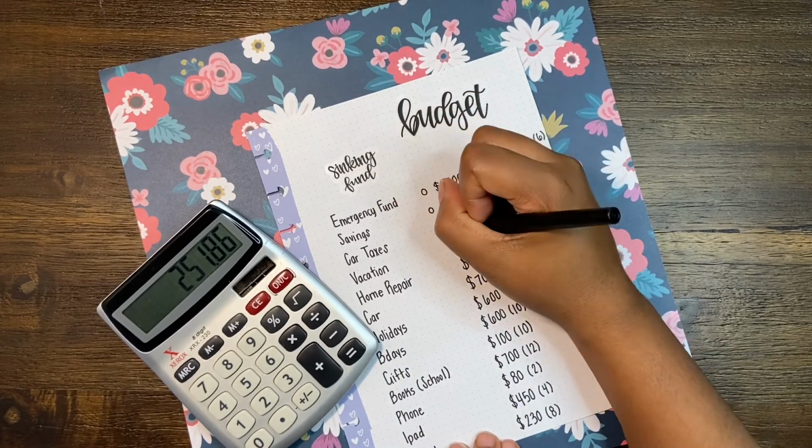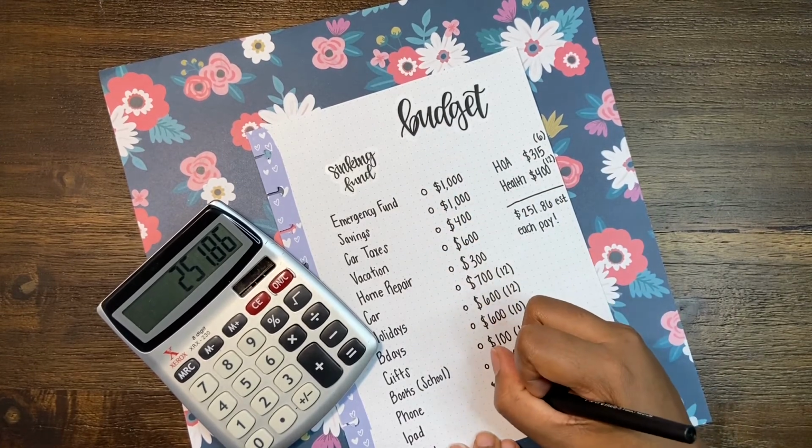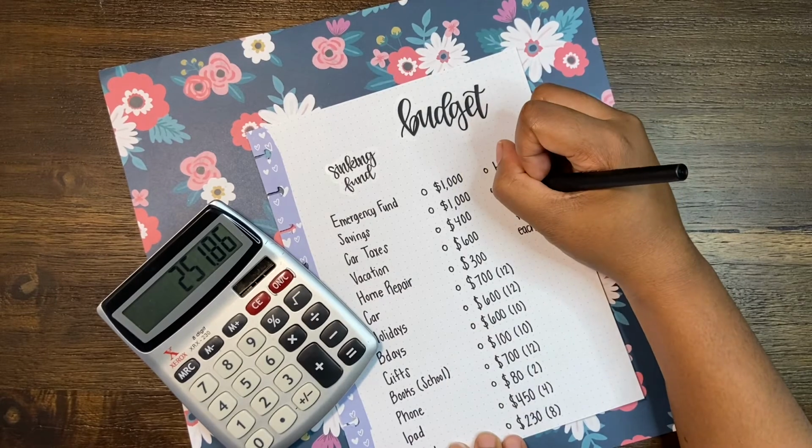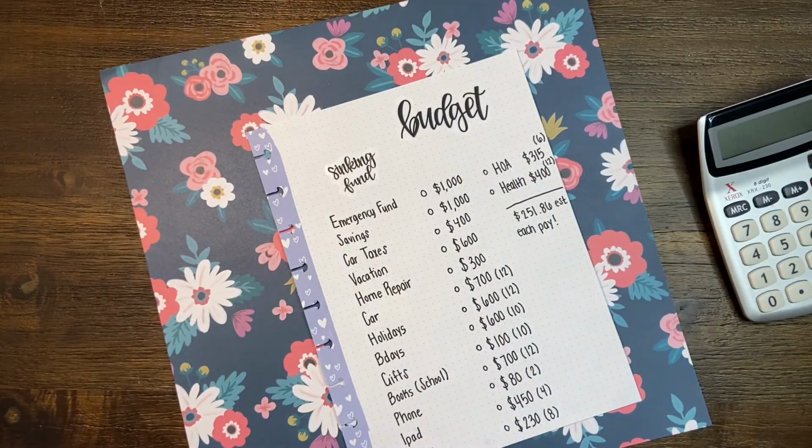I'm gonna put a little checkbox, a check circle, next to each of the categories, so that once I have those filled, I can check those off and then we are ready to go.